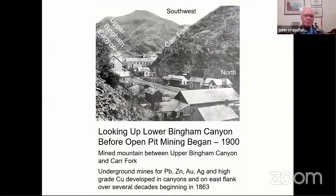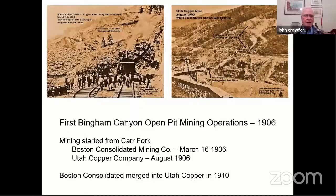Here is the Bingham Canyon lower area just below Carr Fork, and you can see the original mountain, which was in the fork between Upper Bingham Canyon and Carr Fork, and it was what essentially constitutes the majority of the mining. And this picture is from 1900, which is 6 years before the start of open pit operations. Open pit techniques initially were started in this country on the Iron Range in northern Minnesota, and Daniel Jackling, who instituted the Utah Copper operation, spent a lot of time up there in the 1890s and early 20th century studying how they were operating.